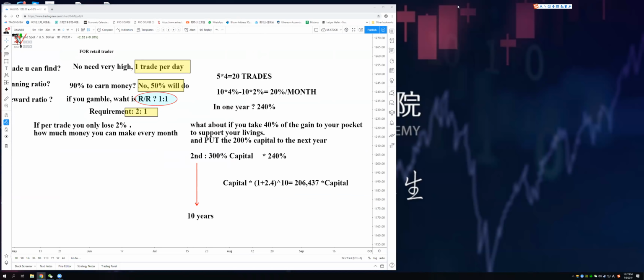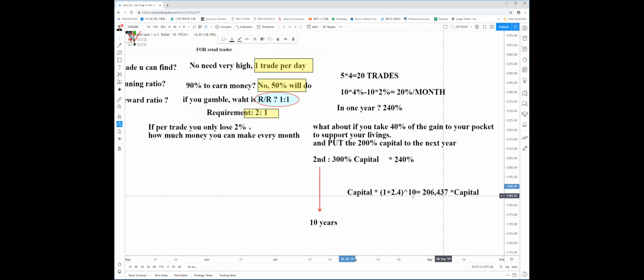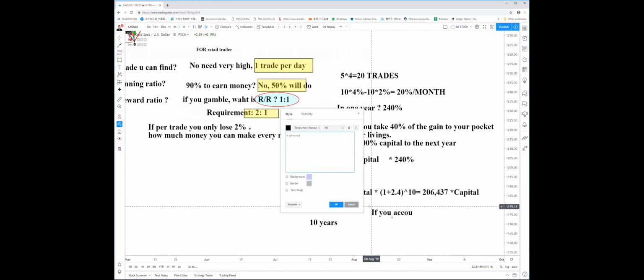Of course, this is just theoretical, because in any year you may quit your job, you may quit trading, and then you cannot finish this. And if your account is only 1,000 US dollars at the end of this year, if you continue to trade one time per day, which means 240 trades per year, then after 2,400 trades, how much money will you get?